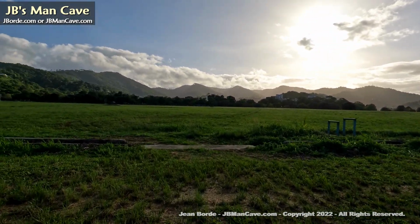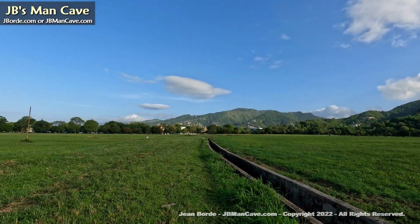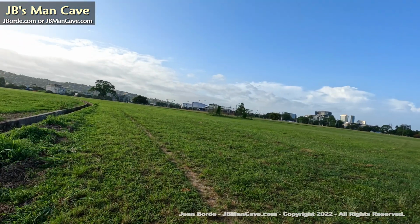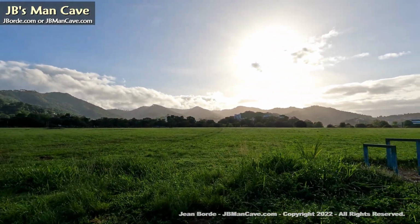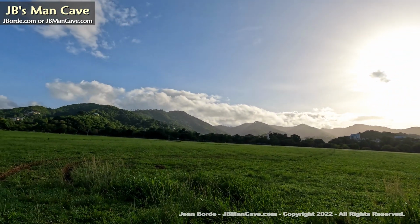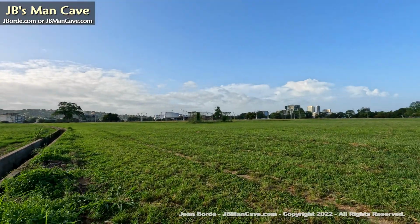So we are near to the middle of the Queen's Park Savannah, and this is the beginning of the track. Here used to be a sand pit for the horses. There used to be a racing track here where horses would run around. When they moved the racetrack to Santa Rosa, which is another part in the east of Trinidad, runners used to come and use the sand track.